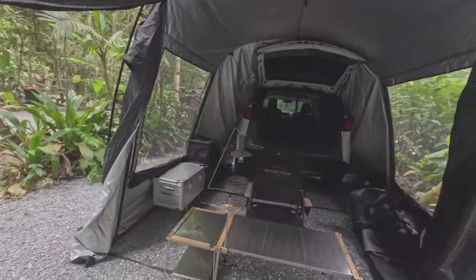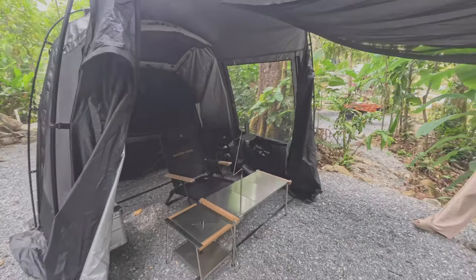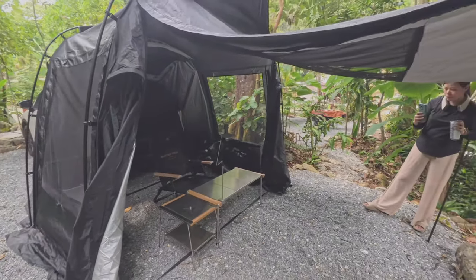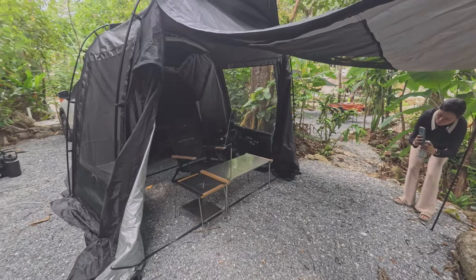This setup is very cozy, and Jenny set it up all by herself. Her hubby has to work late, as it's a Friday, and tomorrow is Merdeka, but he should be arriving before dinner.